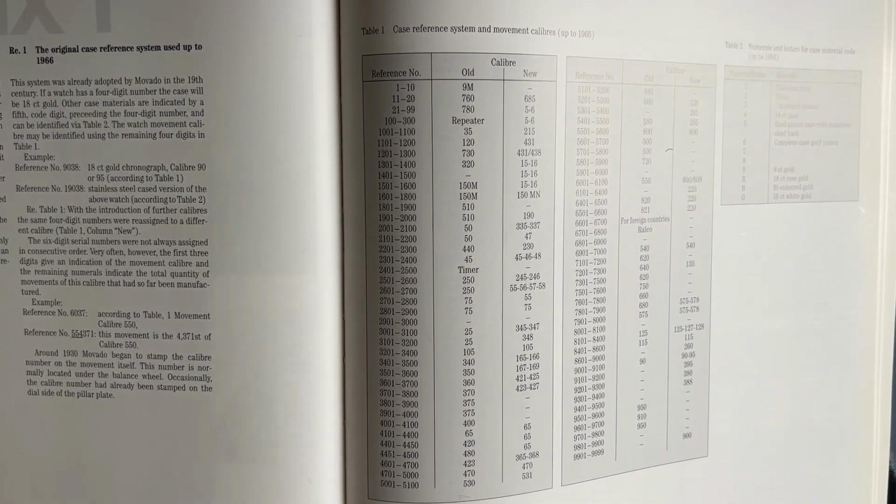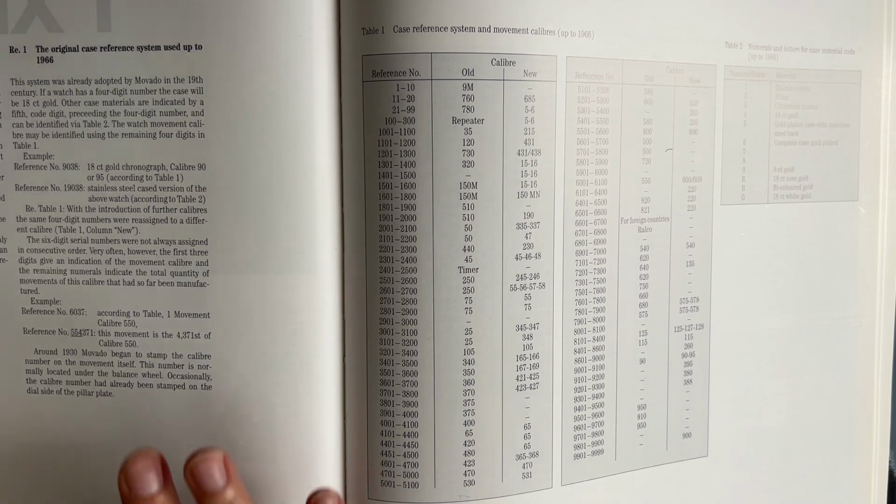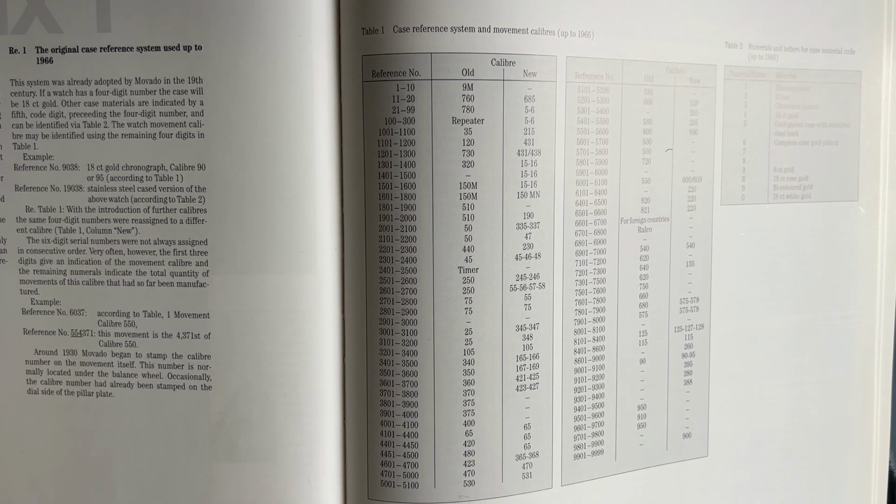Okay, so let's see how the very first system, up to year 1966, worked. There is an explanation here of how it worked, and there are 2 tables related to that system. Your watch might fall into a different system, so you're supposed to look for the explanation in tables related to that other system. Everything is on my website. It's just so confusing how this should be used.